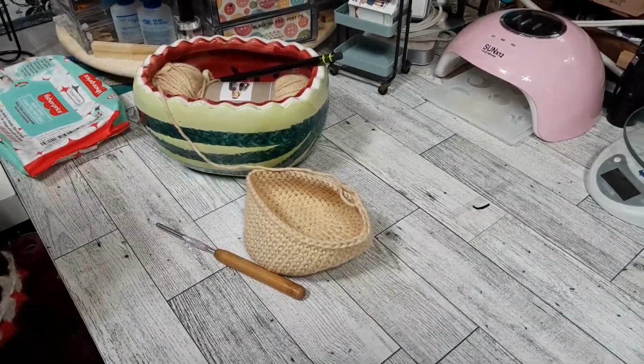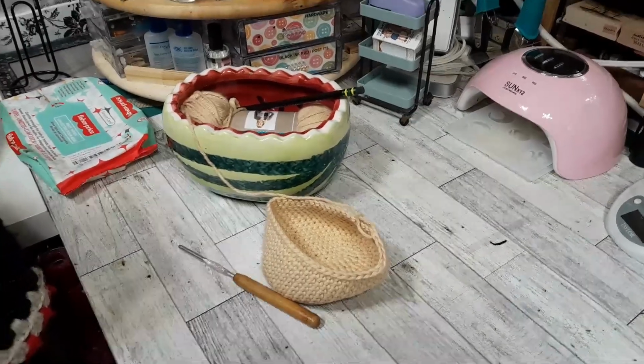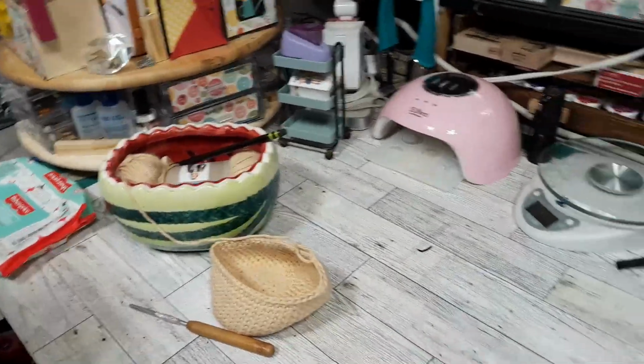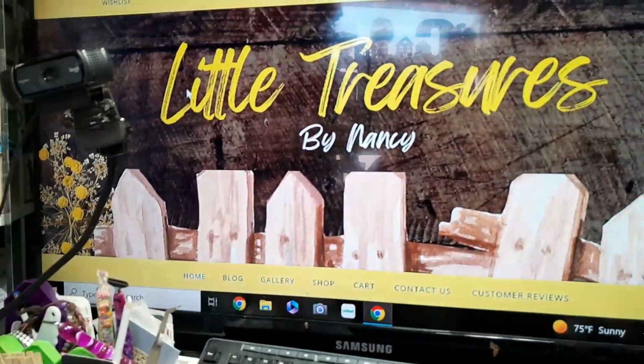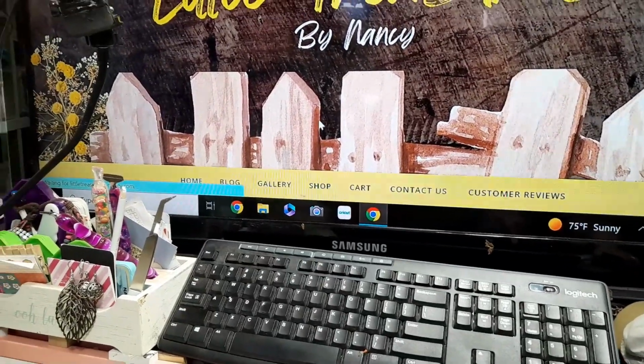It's one of those crochet dolls. What do we call them online? I'll show you real quick. Let's go to the website. Why not? We're right here, right? So you go here.